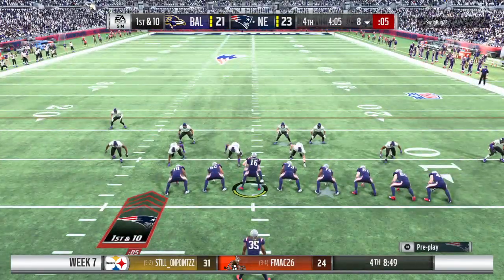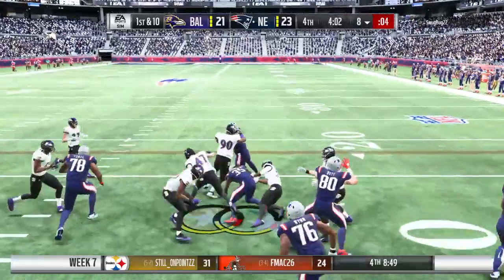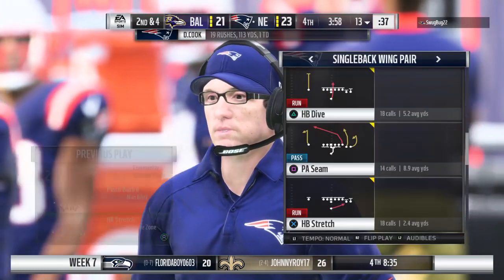Gone, gone! Now a give running right, it's Cook. It's a 6-yard gain on the ground, and that'll make it 2nd and 4.